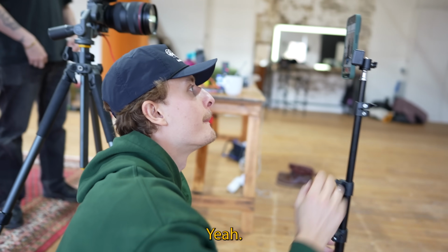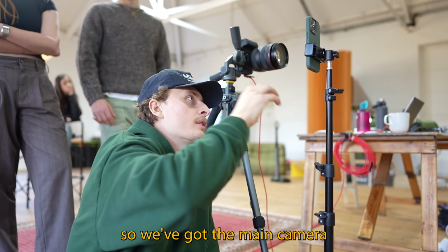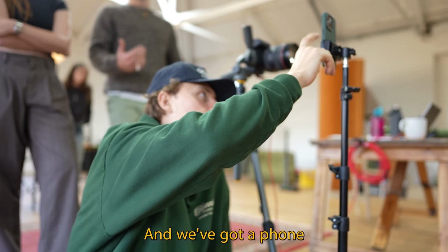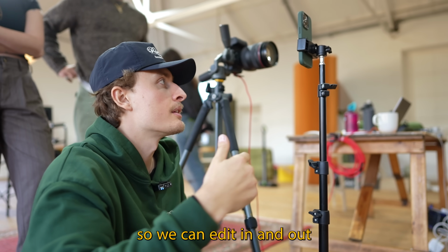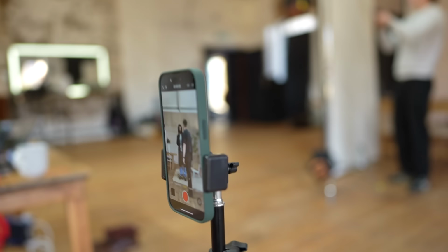There you go. We are currently doing a two camera setup. We've got the main camera to do all the lookbook and all the, I guess, high resolution pictures. And we've got a phone to just film constantly all the outfits from a static position so we can edit in and out of the shots for BTS, for reels, for shorts, etc.